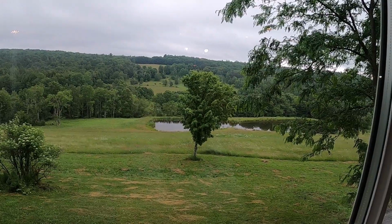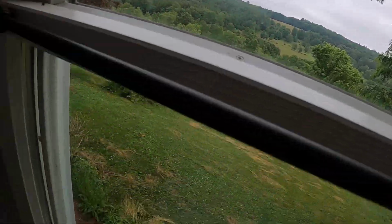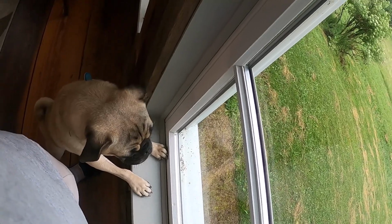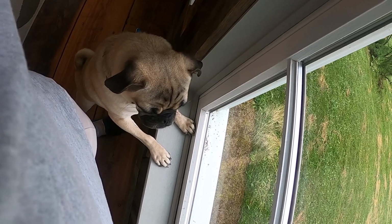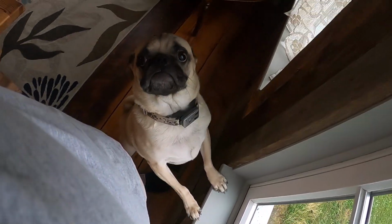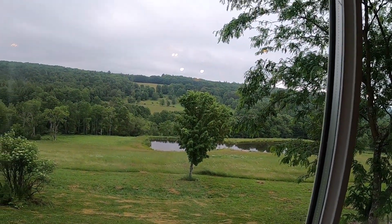But before we do that, let me just show you outside because it's a very, very rainy Monday today. Whenever I look outside, Chipper has to look because he thinks I'm looking at something in the backyard when I'm just looking at the nature of the backyard.